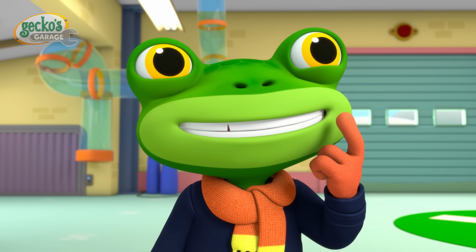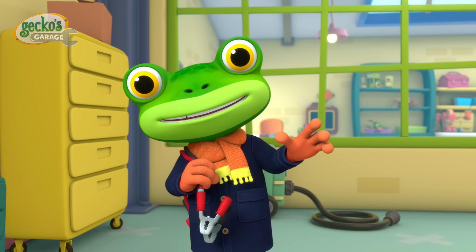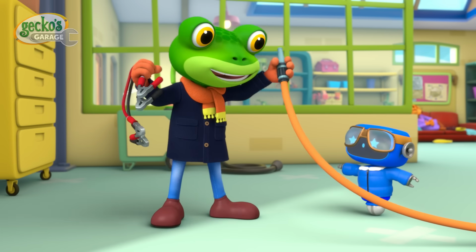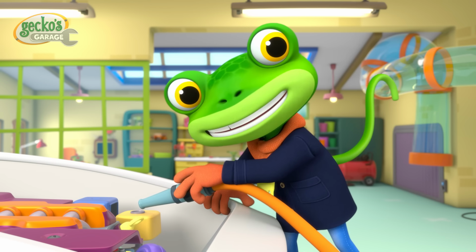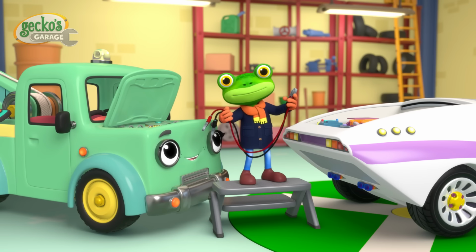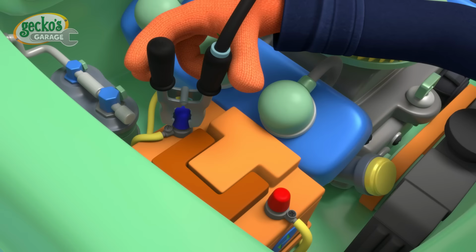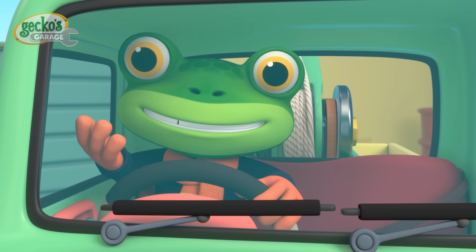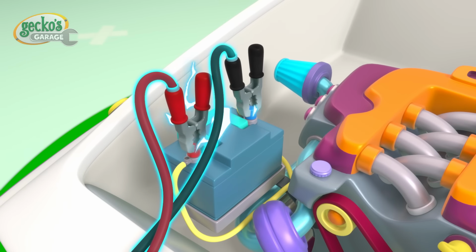What tools do I need? Jump lead, water hose, Gecko's garage, time to fix Gecko's garage. Let's fix this! Sly's feeling thirsty and needs a quick drink. Time for a top-up of water, I think. Now connect the jump leads from Sly to Tilly so Sly's battery can charge and he'll stop feeling chilly. Turn on Tilly's engine. That's all Sly needs to share Tilly's power and zoom off at speed.